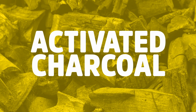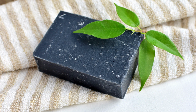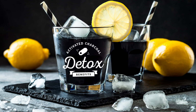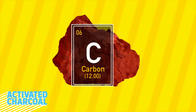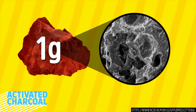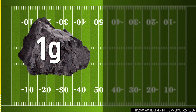So, activated charcoal is pretty hip these days. You've probably seen it advertised in toothpastes, face masks, maybe some soaps, but now it's even making its way into stuff we eat, marketed as a detoxer. Activated charcoal is a form of carbon that has been superheated to create tiny, tiny pores that increase its surface area by a lot. The surface area of 1 gram of activated charcoal can cover an area greater than 3,000 square meters, over half of an American football field.